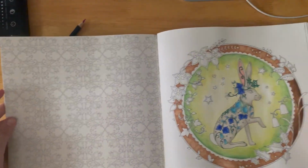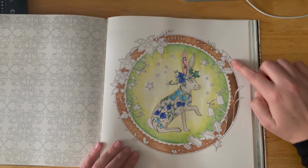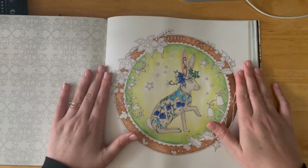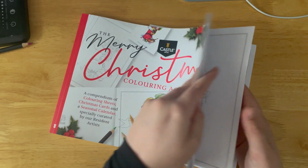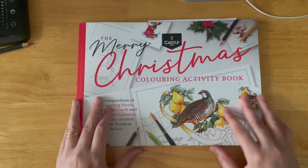Oh yeah, the other page I've been working on is this one. Now, I don't know whether I'm going to remember what pencils these are. But anyway, those are the pencils that I'm really delighted with. And I've also been using them in one of the books, so I thought I would do some flip throughs. I'll flip through it and then you can see the beautiful pages.